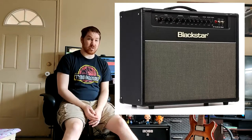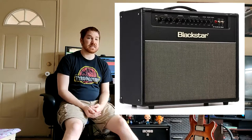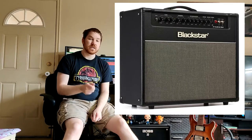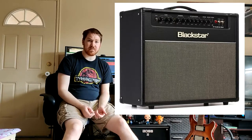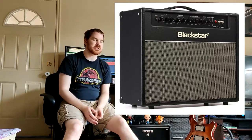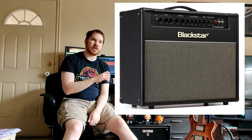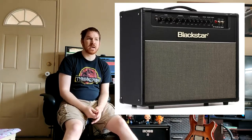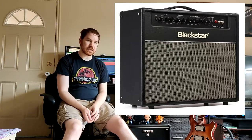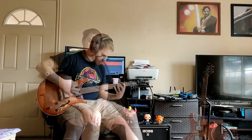And they just sound great. Like the Blackstar HT series sounds great. I've sat in guitar stores, plugged into it, and I love that ISF knob. I like to have it along with other tone controls, but have that ISF knob to help you go from more of a British sound to an American sound. It's really nice to have. It really helps bring versatility to the amp, and that's why it makes the number four spot.